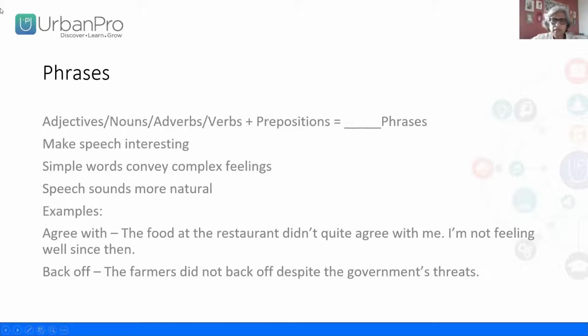Phrases. What are these? They make our speech very interesting. They also are able to convey our thoughts in very simple language. They make our speech sound very, very natural. For example, let's look at this. The food at the restaurant didn't quite agree with me. I've not been feeling well since then. Now, agree with me. This is a phrase, right? Then let's look at another one. Back off. The farmers did not back off despite the government's threats, right?